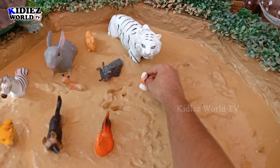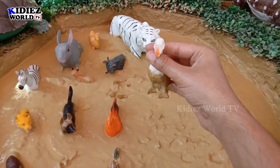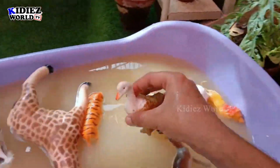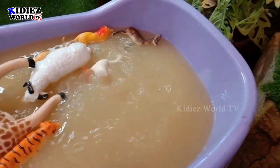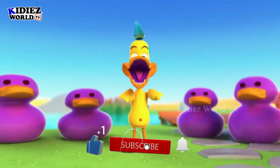And the next one we have is duck, the cute farm animal. It's very dirty now, so let's wash him. Here we go, duck. Quack, quack.